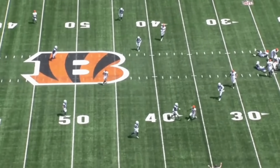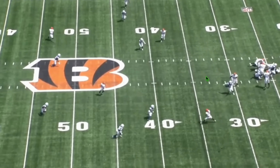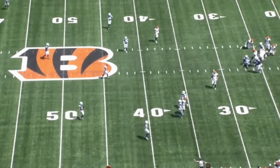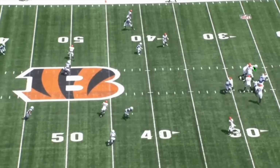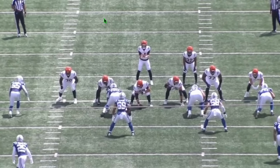You can see his instincts here, just size, everything playing for Rivers. I think he's a very valuable piece to this Bengals offensive line unit going forward. It's a guy I definitely think we should keep our eye on. All right, the first two plays were kind of fun plays, but let's look at a hard situation for Rivers right there at right guard.